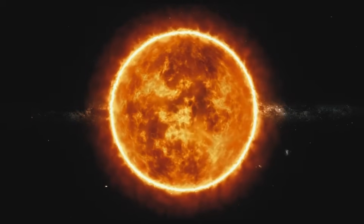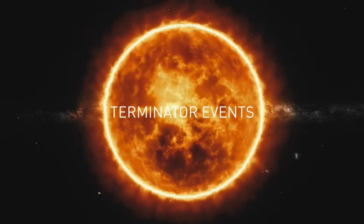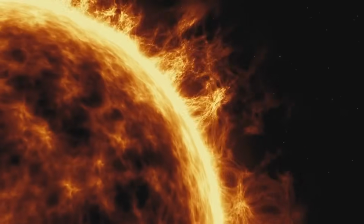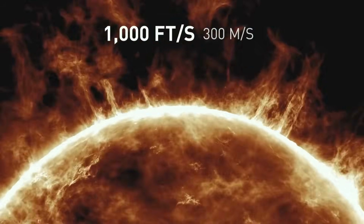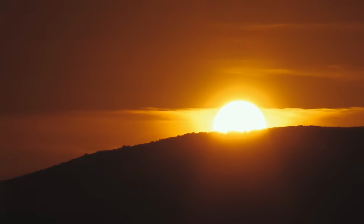A solar phenomenon called terminator events is taking place at the sun's equator. Disastrous magnetic field collisions seem to cause ginormous twin tsunamis of plasma. These tsunamis tear across the star's surface, moving at a speed of 1,000 feet per second. They can last for weeks at a time and happen almost every decade.